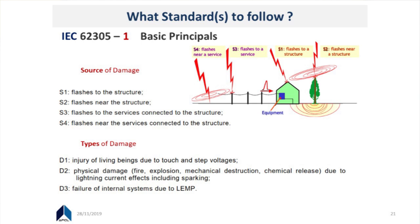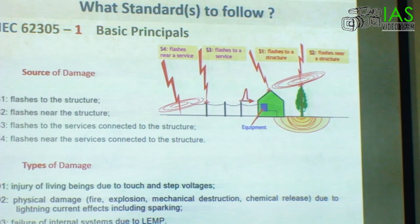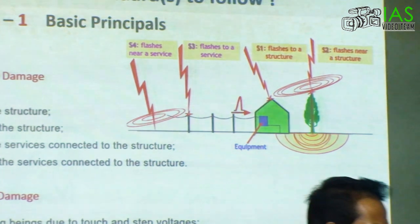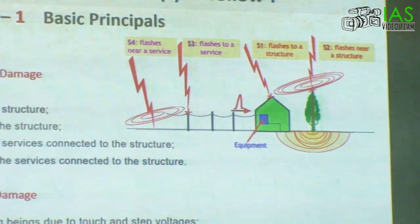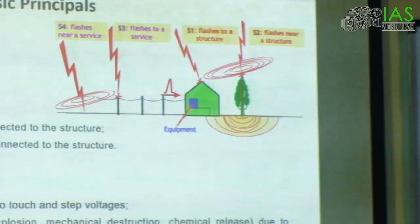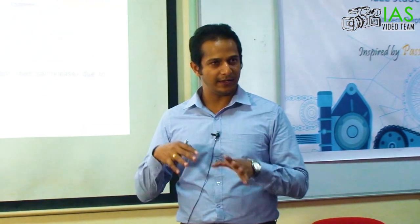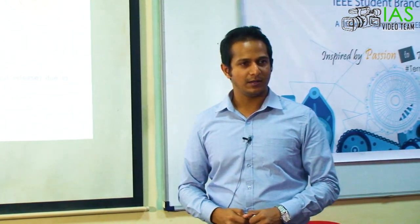Source 2 is flashes near a structure. And source 3 is flashes to a service. This service could either be a low voltage line or a telecommunication line maybe. Whatever service is coming into our installation would carry those lightning surges into the building, although our building was not directly struck by lightning.